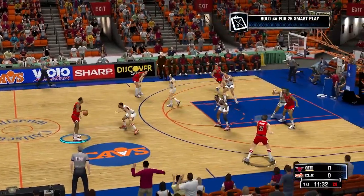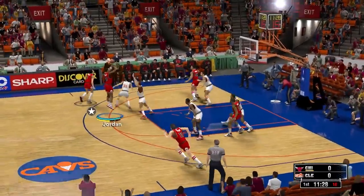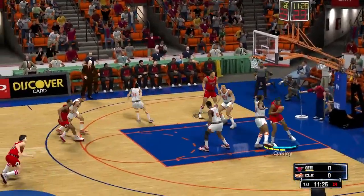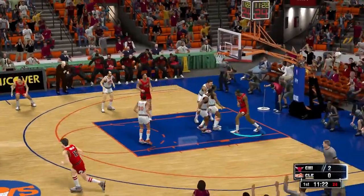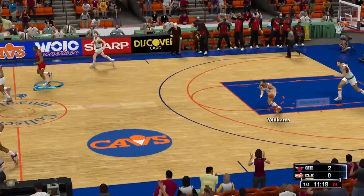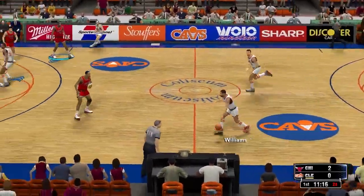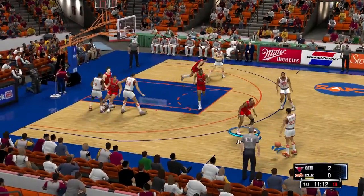Jordan with it. Outside Mullen. Back to Jordan. Here's Oakley. And he throws it down hard with one hand. Up and in with force after the offensive rebound. I like that tenacity. Yeah, he is so sturdy. He just battles for every rebound. Now here's Williams.